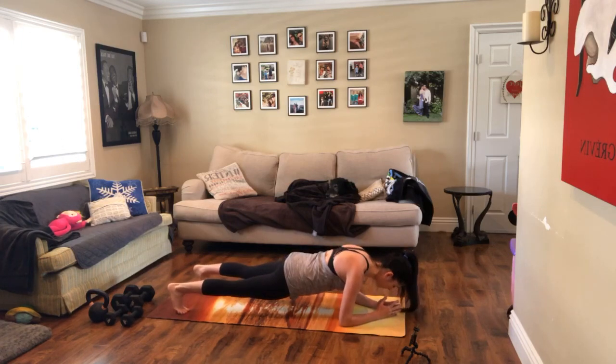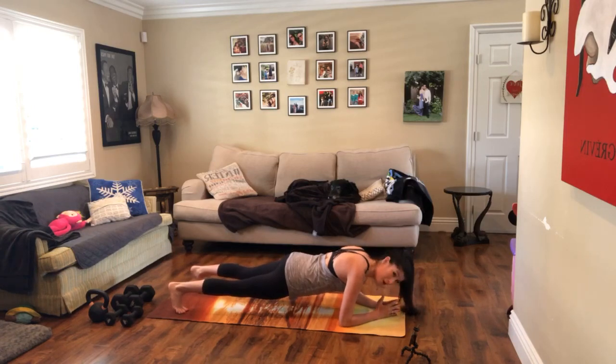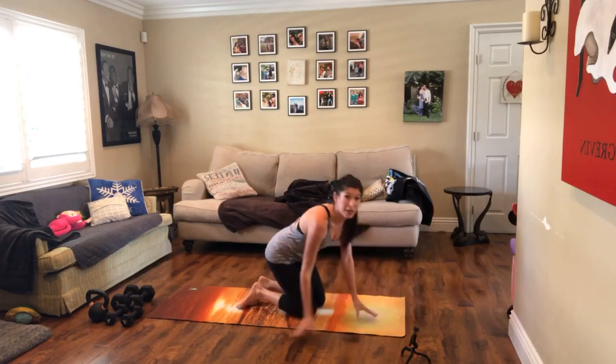Keep flexing those quads. Keep that neck relaxed, fingertips relaxed. Belly button draws in towards the spine. 15 seconds, guys. Stay with it. We're gonna be on our back in 10 seconds, almost there. Breathe. Keep those glutes tight for 5, 4, 3, 2. Awesome work on your back.